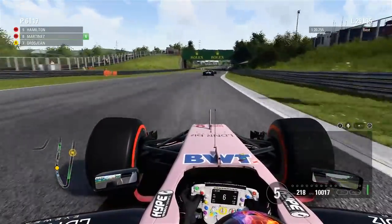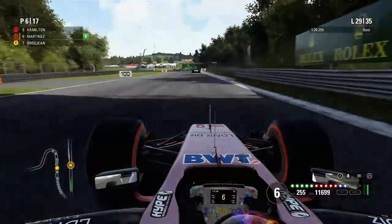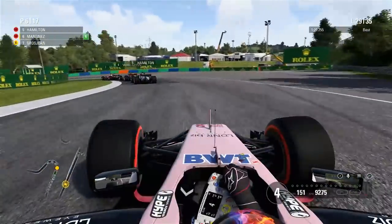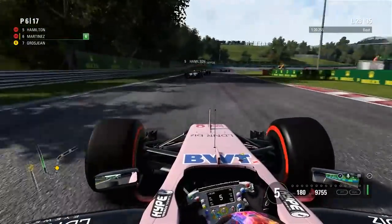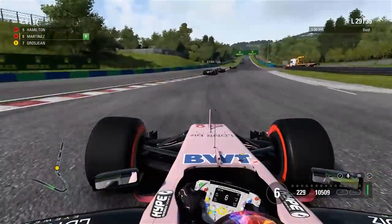Also, my tyres are a little bit worn. Not too bad, but they are a little bit worn. So they're not exactly fresh, but still, Vettel's made the move on Verstappen, and now we've got to try and be sneaky about this and try and get the move on, and hopefully Hamilton and Verstappen at the same time.